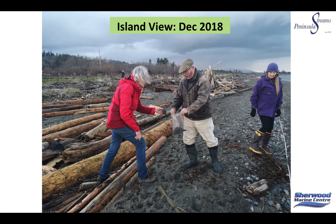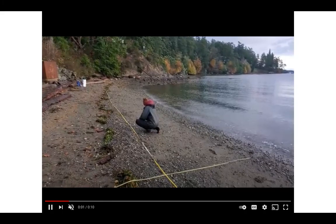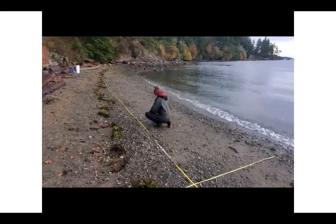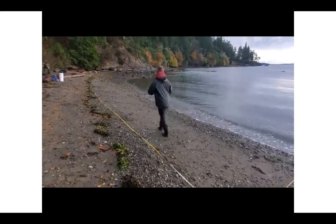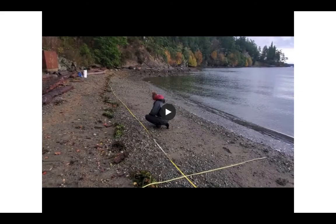Again, this is what that collection of sand looks like. Here they're using a plastic bag to put it into. You can also use containers. And here's Wendy, who works with Peninsula Streams and World Fisheries Trust, collecting some sand from the beach, just randomly taking it from many spots in that quadrat.